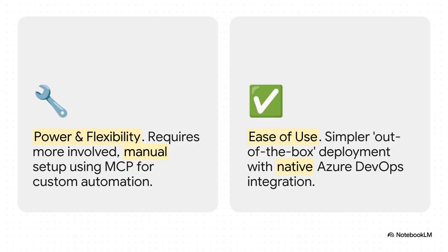And this brings us to a classic technology trade-off. It's a story as old as IT. On one side, you have Claude Code, which offers incredible power and flexibility, but it comes with a higher cost to set up and maintain. On the other hand, you have GitHub Copilot, which is just dead simple to get started with because of its native integrations. It's that age-old question: do you want ultimate power or ultimate simplicity?